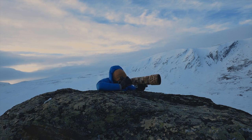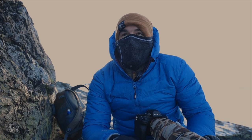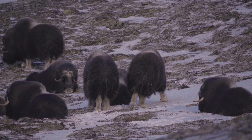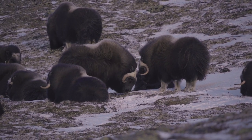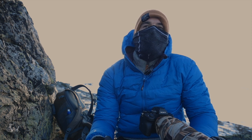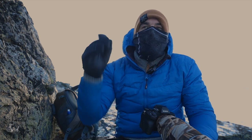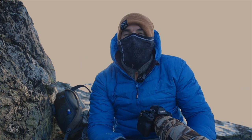So I've just moved to a different location, because I just found a spot where there's 18 musk ox. It's pretty cool. At the moment they're all just chilling out, lying down. I'm not entirely sure if this is going to be the best spot yet, because when it comes to light, the sun's actually facing towards them, which kind of helps. But they're in a little bit of a valley, so it seems like we're getting a bit of shade on them.